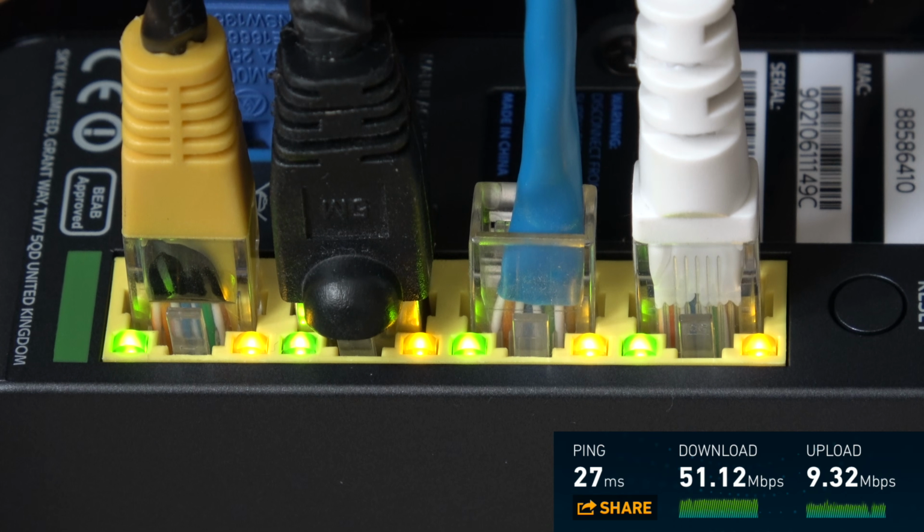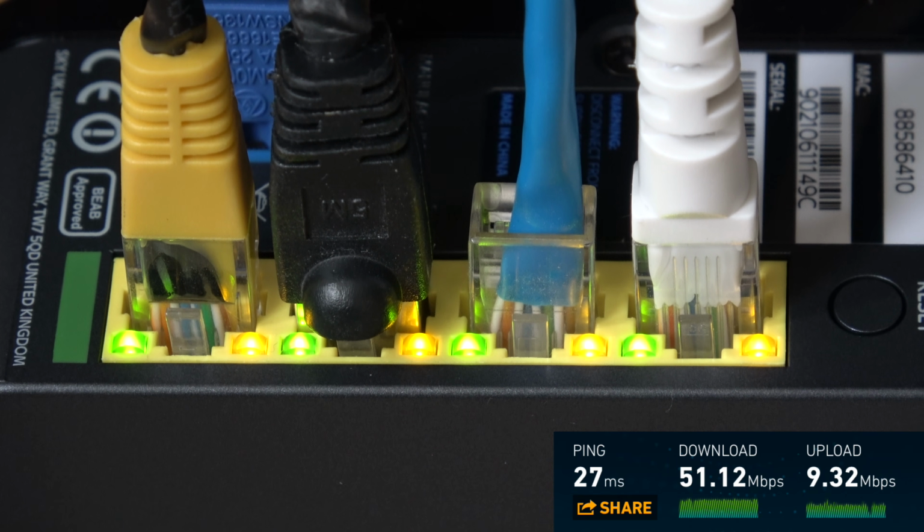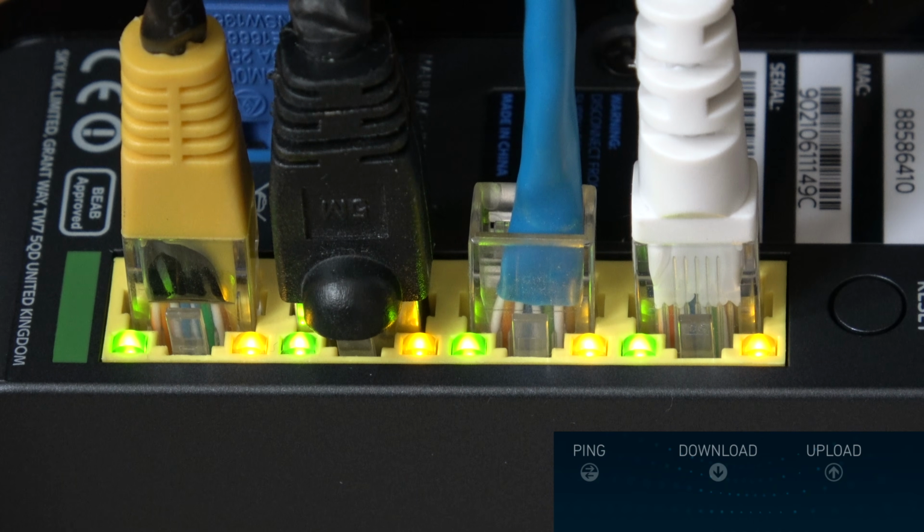Now you are meant to keep these nice and upright because the antennas are in there. Wireless performance is okay, but like any ISP router, it's not amazing. So once I get the broadband fitted, I'll do another video just to update you, but that's pretty much how the network's going to go.